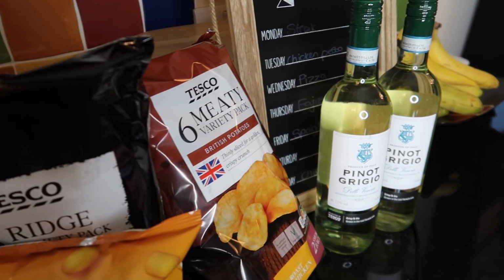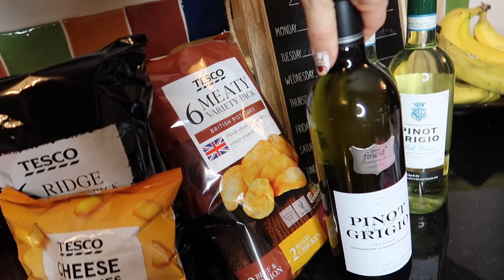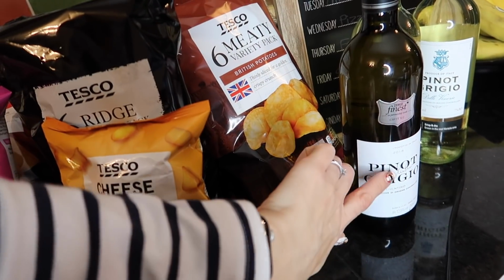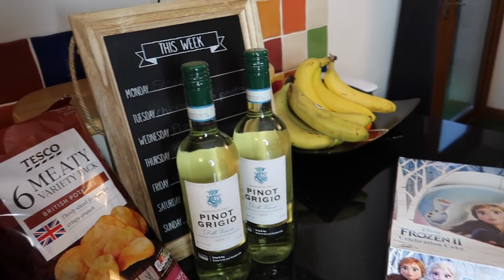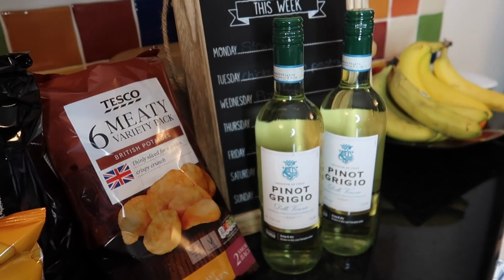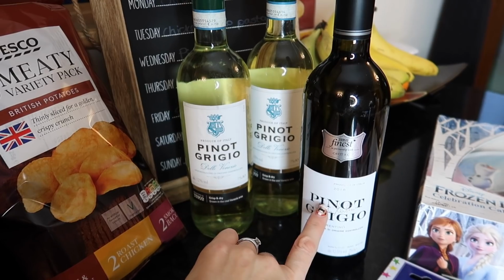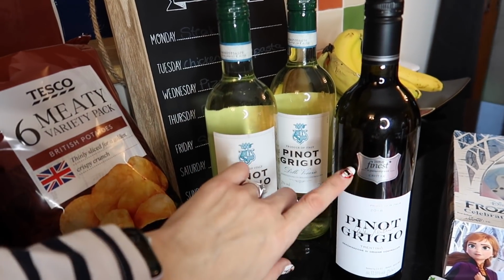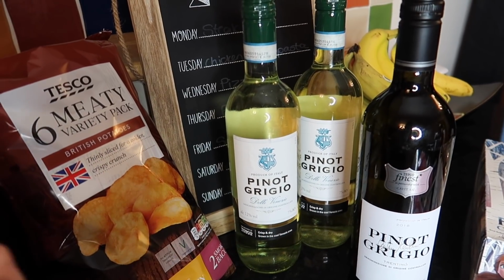Now we normally like the Tesco Finest Pinot Grigio, which I happen to have a bottle of under here. This is not one I bought. This is the normal one I buy, and it is a bargain, and it tastes really nice, but they were out of that, so they've sent us this instead. Let me know, is it as nice as this one? Basically, my husband likes that one. He's quite fussy with wine, and he likes that, even though it's really not that expensive. Is this going to be as nice? Not sure. If you know, let me know.